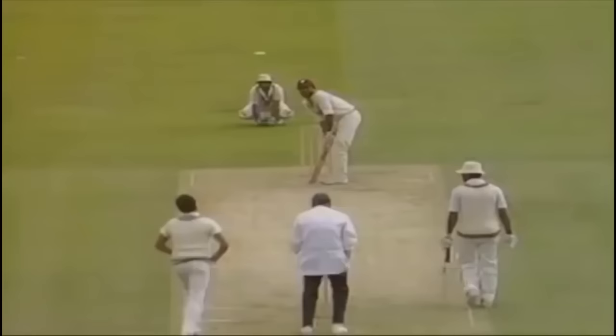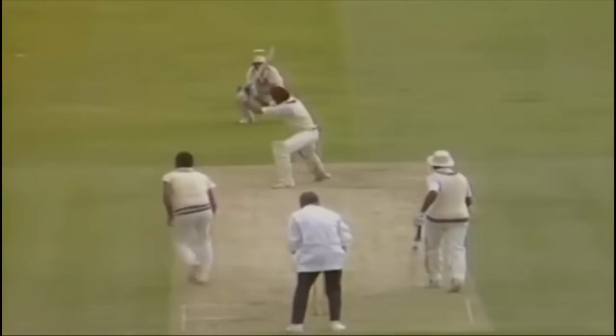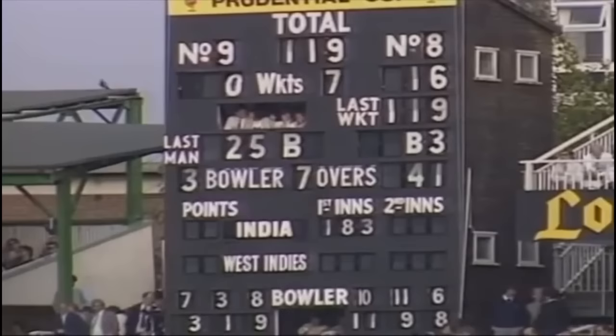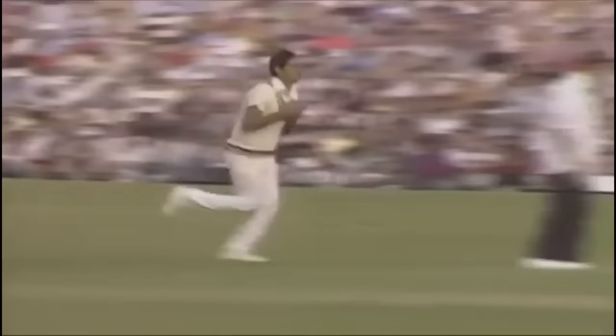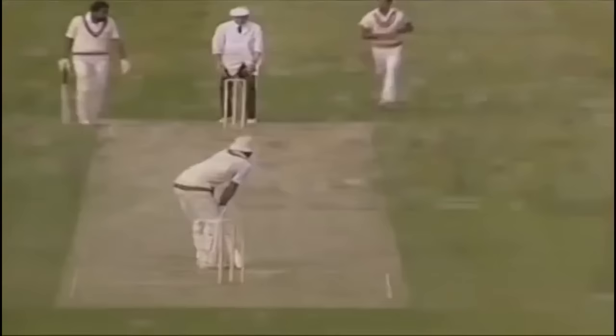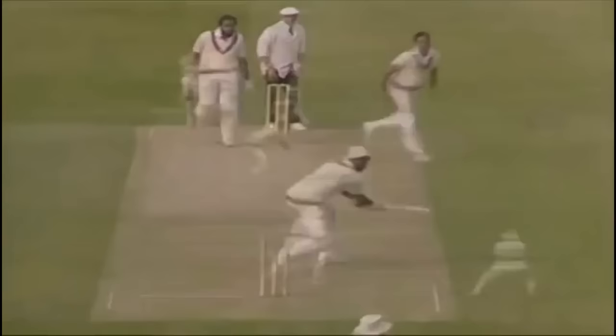Well, funny things happen at this game. Starts to play, decides it's too wide, tries to get his bat out of the way, hits the bottom edge and into his stumps. Great blow for the West Indies. And the trick nearly worked. Moved it down the hill, caught the outside edge. Roberts gets a single. And the edge just thick enough for it not quite to carry. He's edged it this time and he's gone, beautifully caught by Gavaskar at slip.